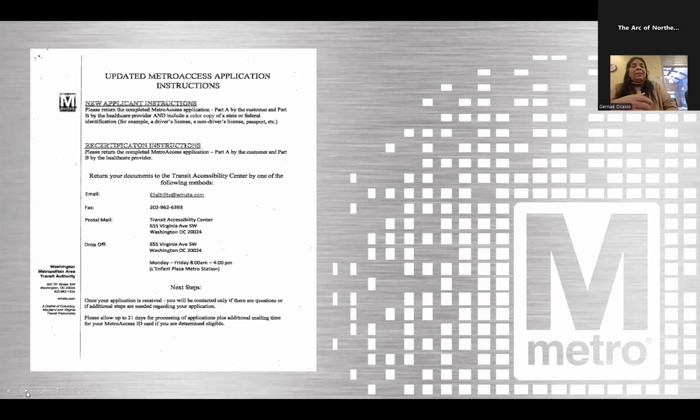So the email, as you can see, is eligibility@wmata.com. You can fax it, and you can also bring it to our downtown location at L'Enfant at 655 Virginia Avenue Southwest. That is at the L'Enfant Metro Station, and you would want to go on the D side exit, that's the best one to go. But if you use the elevator, because there is an elevator there, that's not going to be the D side exit. If you take the elevator, you will come up on 7th Street. When you come out of the elevator, you make a right-hand turn, come up 7th Street, and then you'll see a crosswalk. You can go across the crosswalk and go a little bit up the hill, and you'll see our office on the right-hand side. Next.